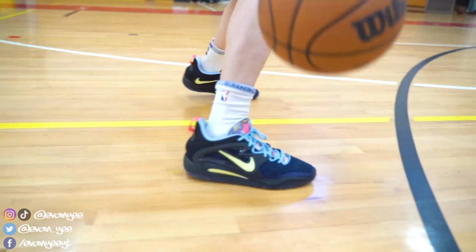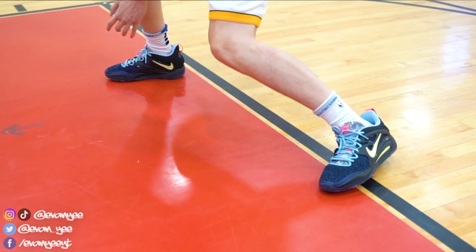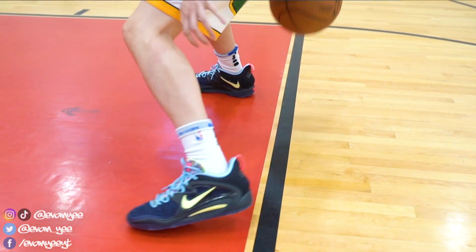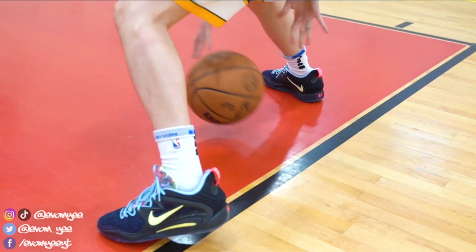Lockdown is solid too, probably not as good as the prior KDs with the strap. Hashtag get the strap. But your foot definitely feels locked in. This shoe is actually half a size bigger than what I normally get for hoop shoes. That's because that's all they had close to my size in stock. But I can honestly say my foot didn't slip out once. It didn't even feel relatively close to slipping out at all.